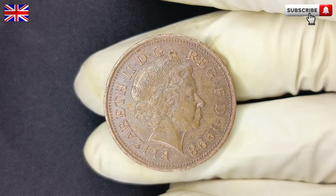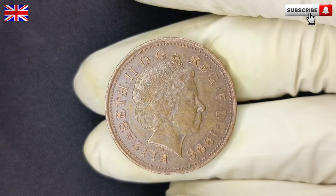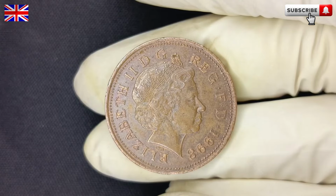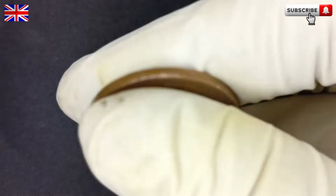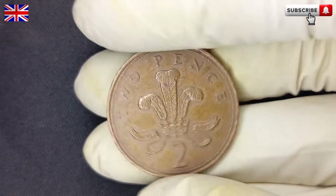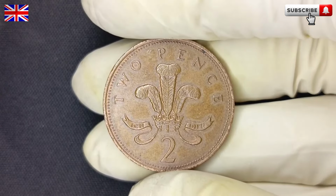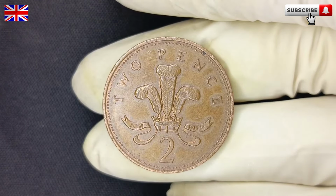The allure of such coins is almost primal. They represent the idea that treasures still exist in plain sight. That magic can hide in the mundane. That wealth, history, and beauty can be forged into something so small it fits between your fingers. It's this romanticism that fuels collectors, historians, and treasure hunters alike.